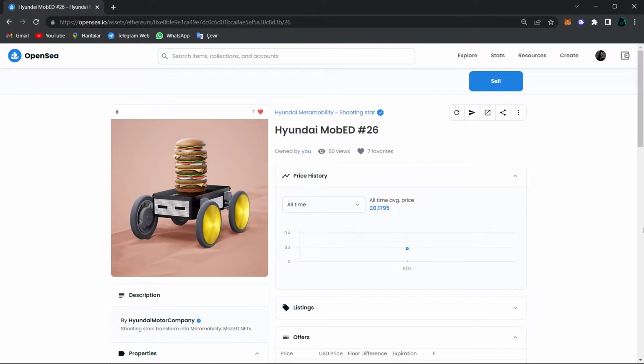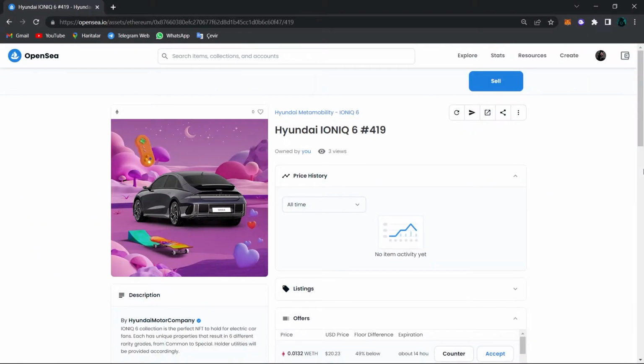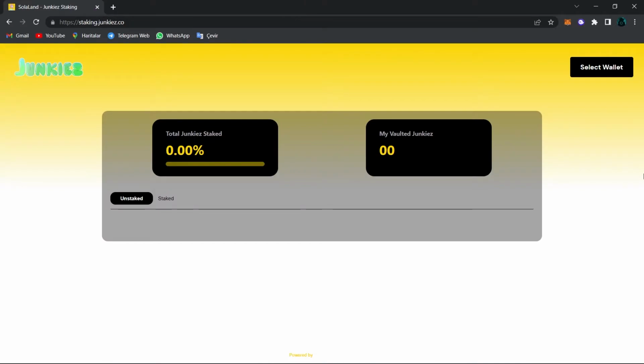I'll give you an example from my collection. So I bought this Hyundai Metamobility NFT approximately 2 months ago for $150. The floor price is approximately $80, but I got this Hyundai Ioniq 6 as an airdrop for free, and I actually sold one of them for $100 1 week ago, so I made about $50 profit by selling the free airdropped NFT. You can also use NFTs to make payments.